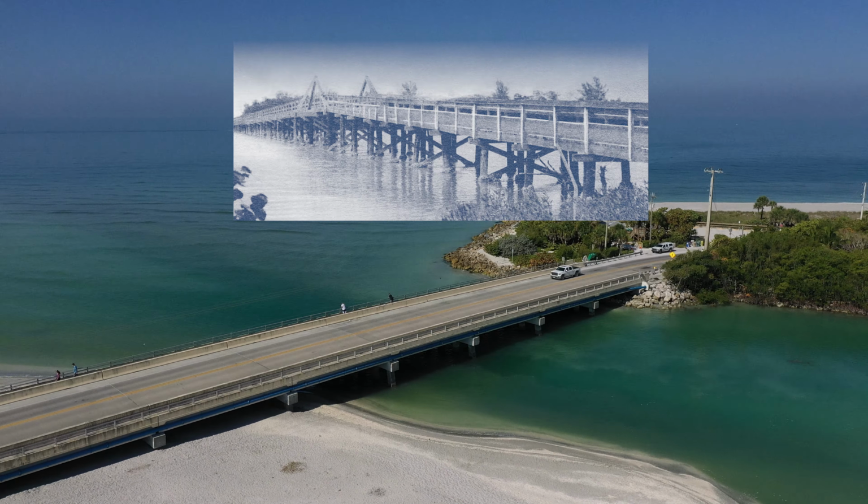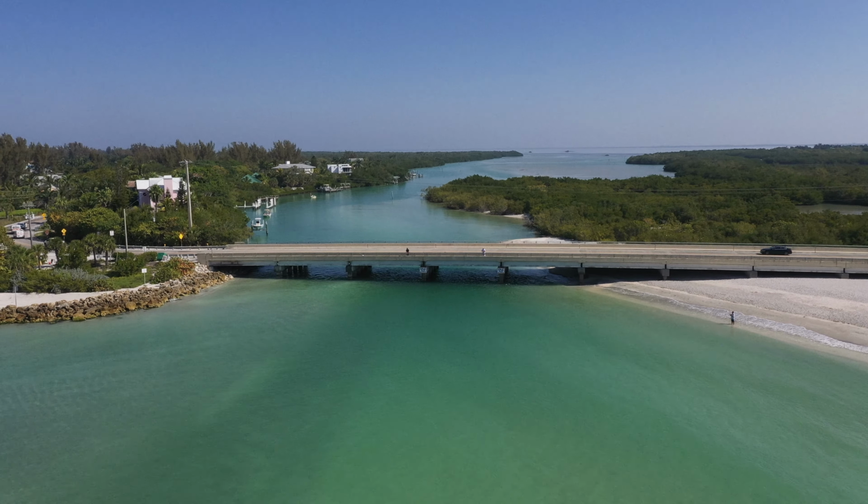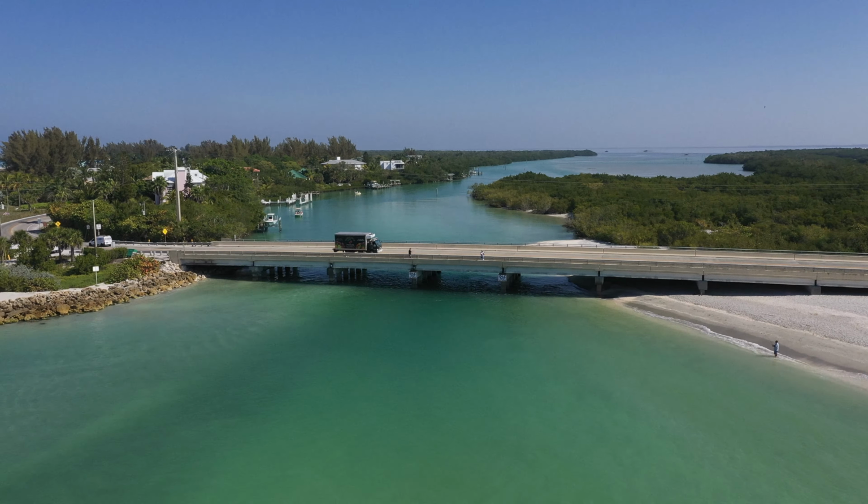Lots of shelling, especially behind the breakwater. You often see people there digging for shells. Swimming is not recommended around the pass. It's very tidal and the current goes through very quickly.